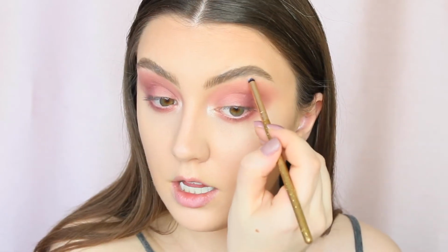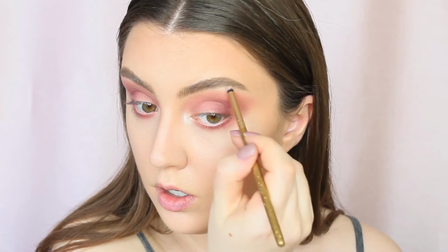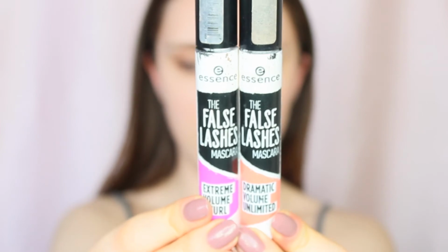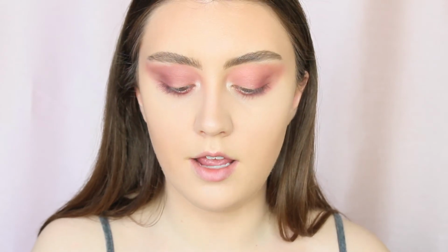I'm just adding a little bit to my brow bone here. So I'm going in with the Essence False Lashes Mascara. This is the Extreme Volume and Curl. I love this one. I've used the absolute shit out of this one. I need to actually get a new one.